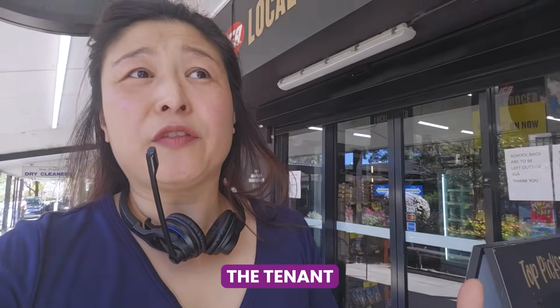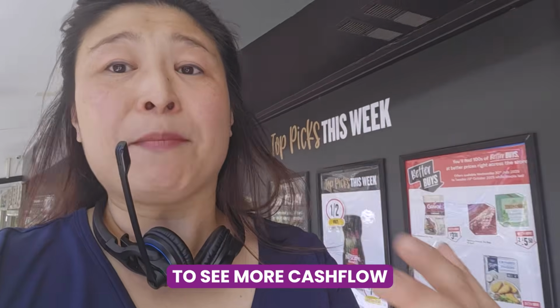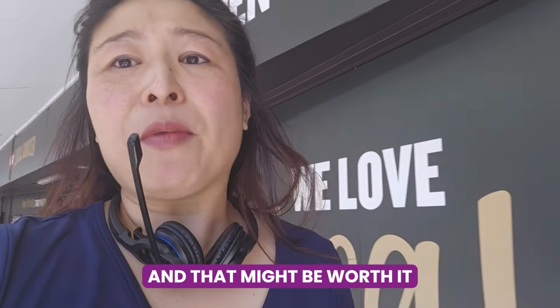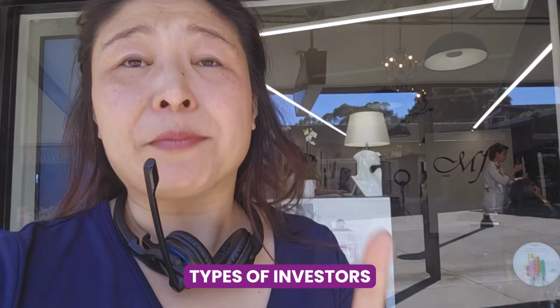But when I change over the tenant, I'm going to have some pain. Maybe that's 6 months or 9 months of pain when I do that. And then I'm going to see more cash flow and higher value gain in my property. And that might be worth it. Now, everyone is different in their investment journey. So each and every one of these properties is different, and it suits different types of investors.